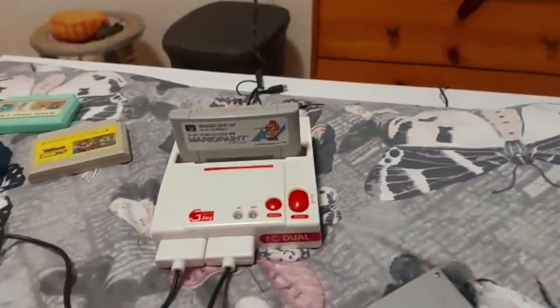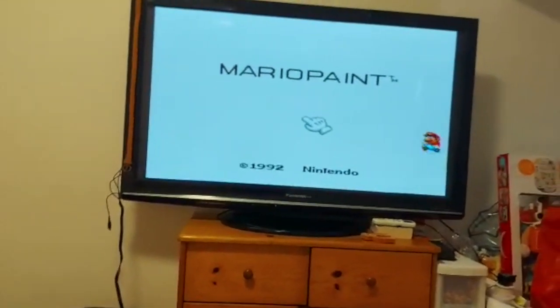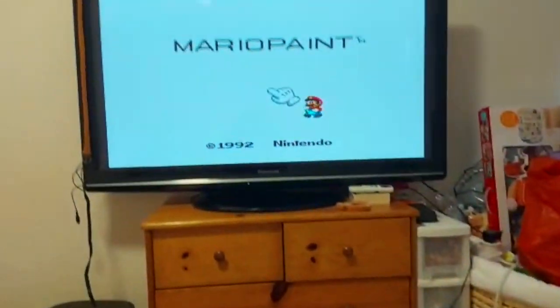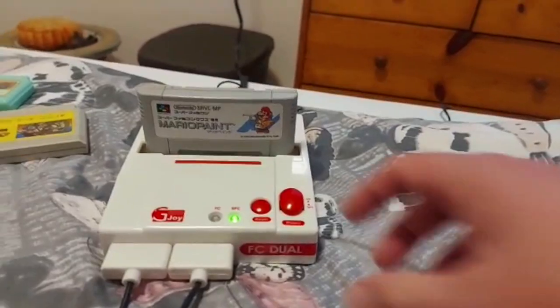Let's try this. Good old-fashioned blow on the cartridge, power on. Oh, snap! Mario Paint. It works. So we've got these super crappy little controllers. Oh, I need the mouse for paint, don't I? Oh, okay, so that's not going to work. Damn, now I really want the mouse.